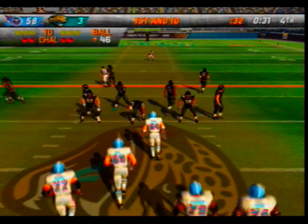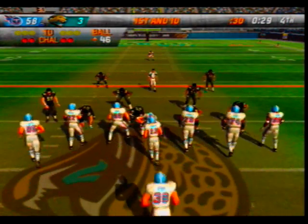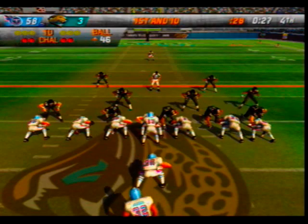Ball on the 46-yard line. Come on! So we're going to take it.